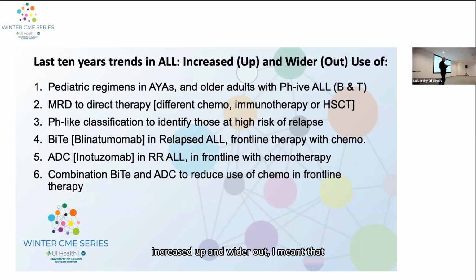By increased up and wider out, I meant that we are seeing an upregulation, as one way of saying it, in terms of these treatments. For example, pediatric regimens and AYAs, we're now spreading them out to older adults. And by wider, I mean this all started in the academic centers, but now, for example, blinatumomab and inotuzumab are being spread out into the community. I know that Amgen at one point had a big educational effort to talk about MRD in ALL specifically for the community. So these are some of the trends that I've seen.